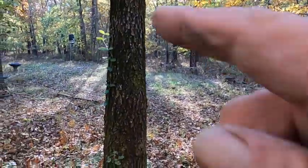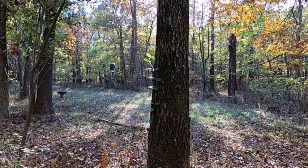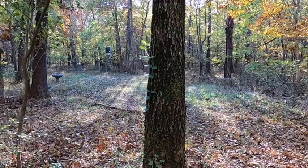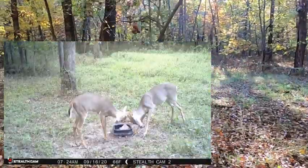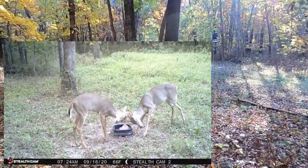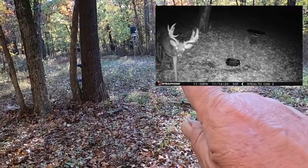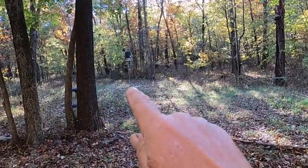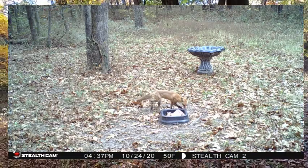Oh, deer running right through there. Can you see them? May not be able to see them on there, but there they were, coming down here at this feeder. They feed right there, that feeder. They hang around down here.